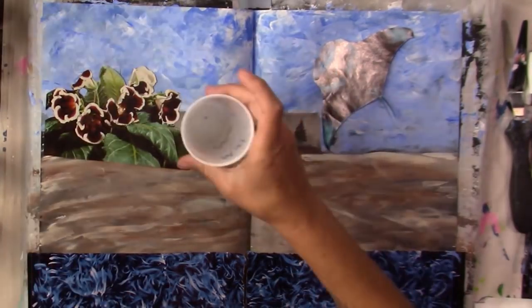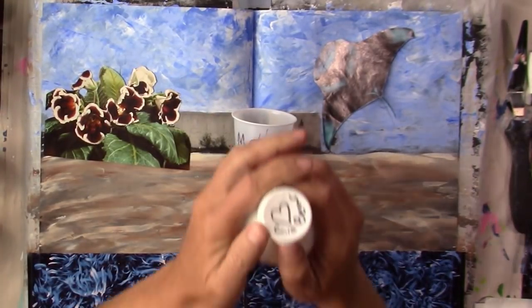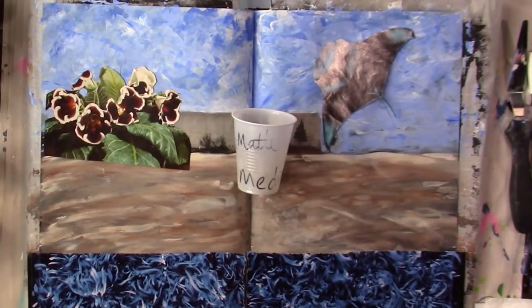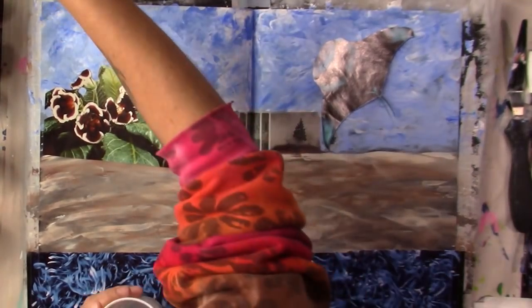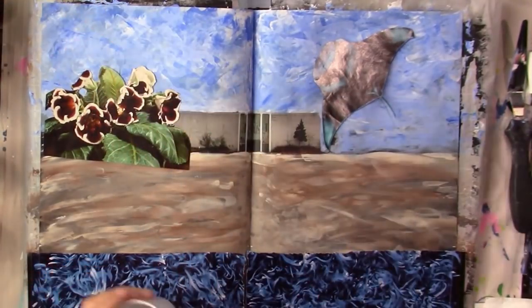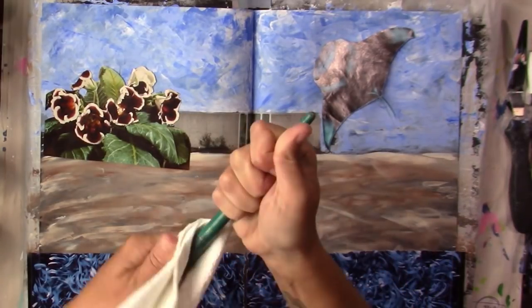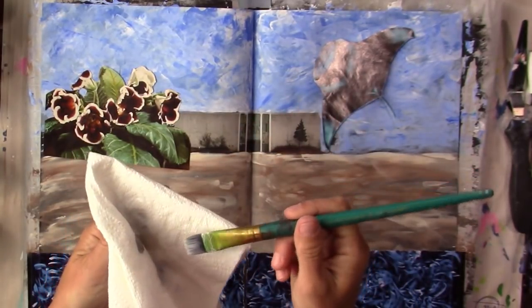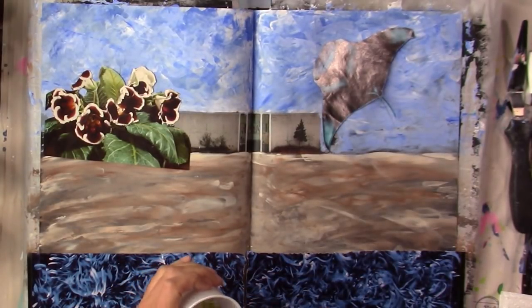Okay, let's see. Cup for matte medium. Matte medium from the fabulous Care Bear. Ew, matte medium booger. We don't need that. Okay, just a little at a time, because this stuff goes a long, long way, which is awesome. I've been keeping my glue brush in its own cup of water.